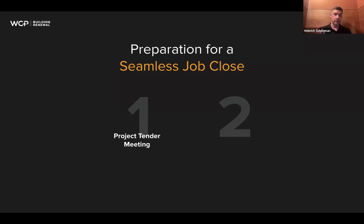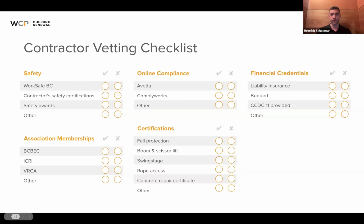So to that point, Steve, let's move to the tool that we have for everybody that we're going to share for you. So we actually have a contractor vetting checklist right on that line. So you can see there lots of different things. This is just a summary. Again, we will send this to you after this with some other tools and, of course, a summary of the whole presentation. But on here, you can see every project is unique, and we highly encourage you take this and you customize it for your projects.